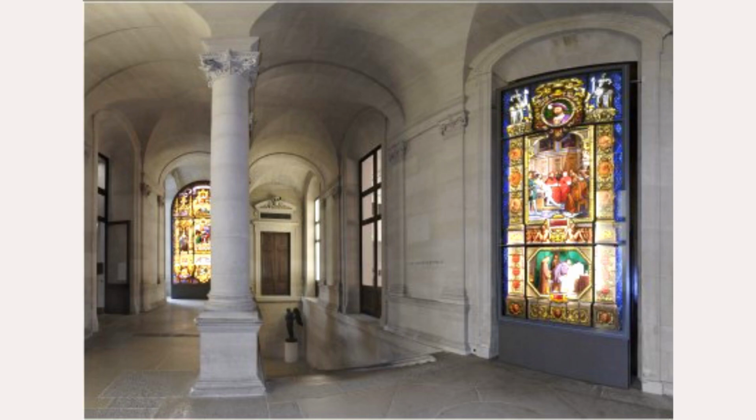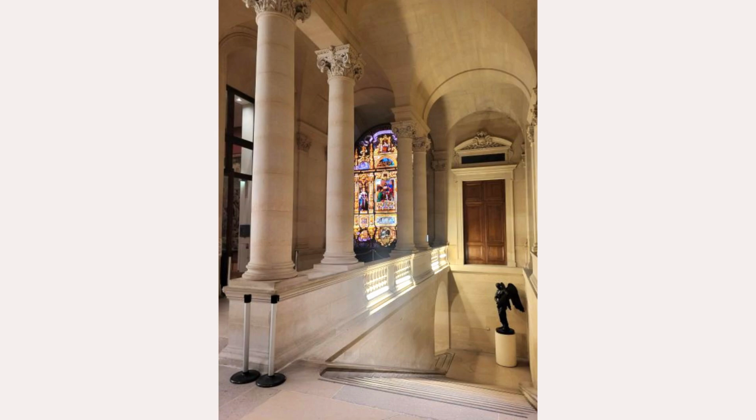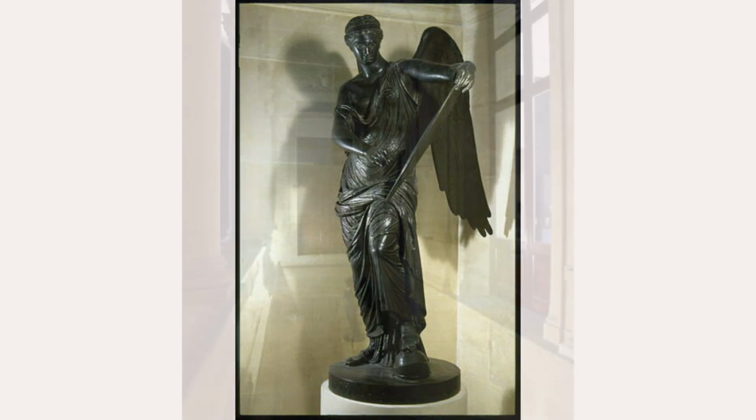The first floor landing has been enlivened by the display of two stained glass windows, intended by King Louis-Philippe to be real windows. Looking down the staircase in this photograph, one sees the 19th century replica of the winged Victory of Brescia, moved here from the Moulin staircase, to which it had been transferred when the niche of the Denon vestibule was demolished to provide another entrance to the manège.